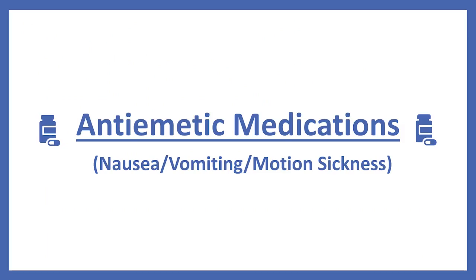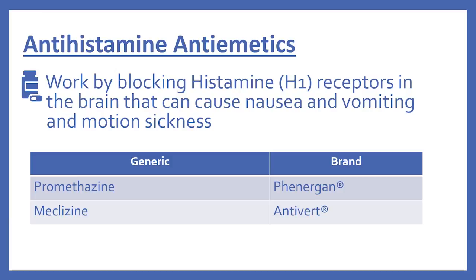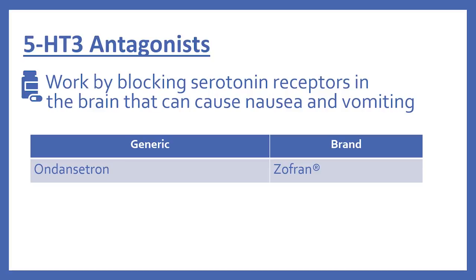Next are the antiemetic medications. These are for nausea and vomiting and motion sickness. First there are the antihistamine antiemetics, and these work by blocking the histamine H1 receptors in the brain that can cause nausea and vomiting and motion sickness. These include promethazine, which is Phenergan, and meclizine, which is Antivert. Next are the 5-HT3 antagonists. These work by blocking serotonin receptors in the brain that can cause nausea and vomiting. And this includes ondansetron, which is Zofran.